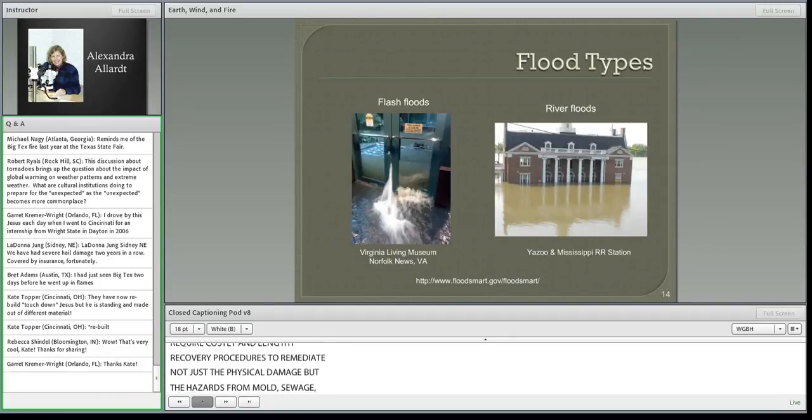Flooding along rivers is a natural and inevitable part of life. Some floods occur seasonally when winter or spring rains, coupled with melting snows, fill river basins with too much water too quickly. This is a hazard to cultural sites along our major rivers, as we saw last time for the Czech Museum in Iowa. And here at this landmark railway station in Mississippi, it also happened there. These are the easiest to predict and will usually provide ample warning to protect collections if you remain alert to flood watches and warnings from forecasters, and if you have a plan.